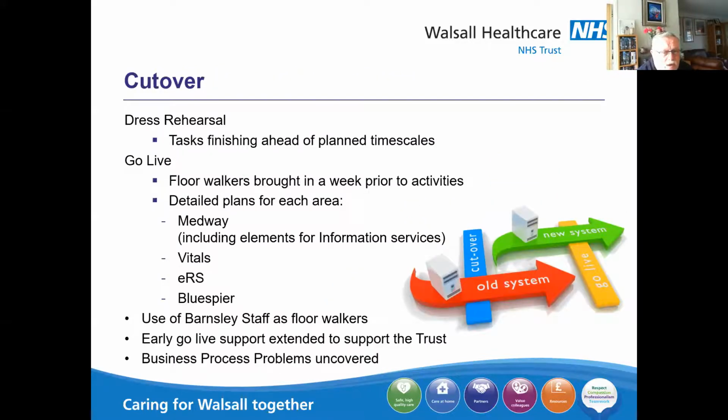On the cutover, we went through and did the dress rehearsal. Ours went fairly well. Very limited issues came out, apart from the fact that we seemed to be ahead of time. On the go live itself, we just ensured that we had sufficient floor walkers. The key thing that I would recommend for any other organisation that is going to go live with a product that has been used in other areas is to engage with them. We were fortunate, we engaged with Barnsley, and we had quite a number of their team come down for our go live weekend, and I cannot say how beneficial it was.